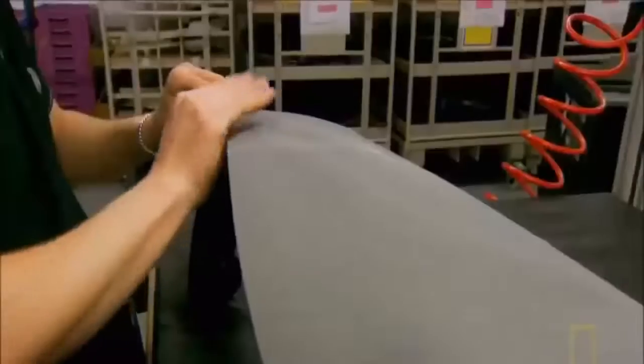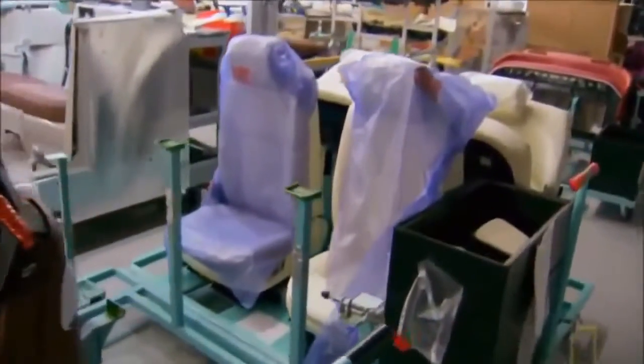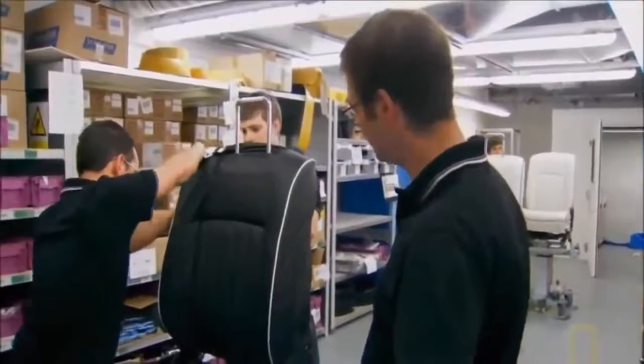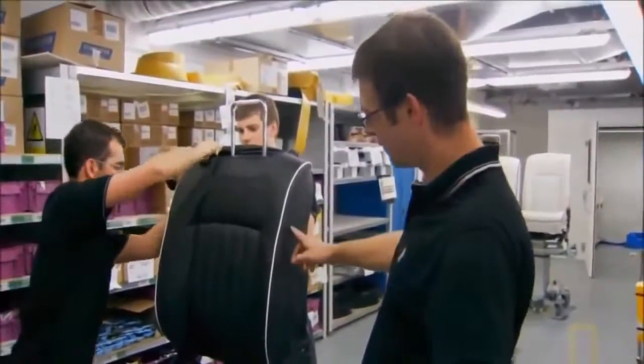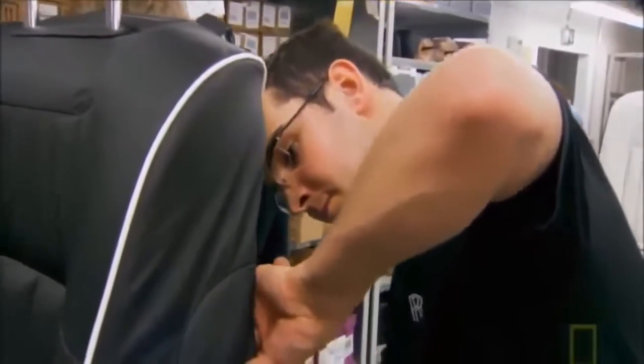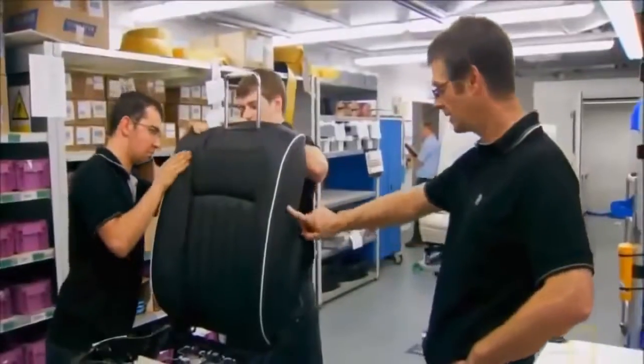At station 11, the wheels are mounted, the engine is fired up, and the Phantom is driven off the line. But it's not finished yet, not by a long shot. At this point, the quality control team is just getting started. Before it goes anywhere, each new Phantom must pass a battery of tests.